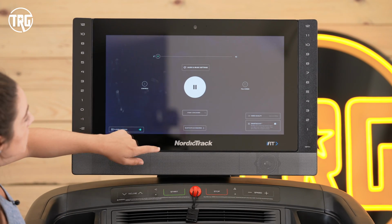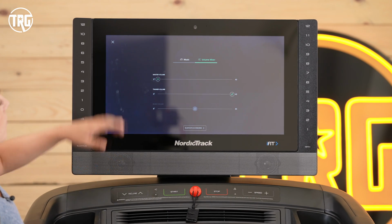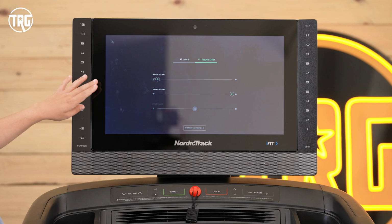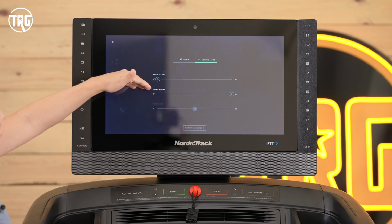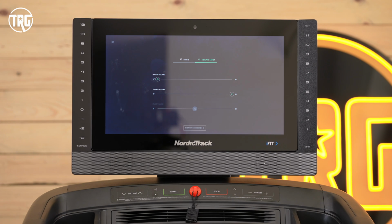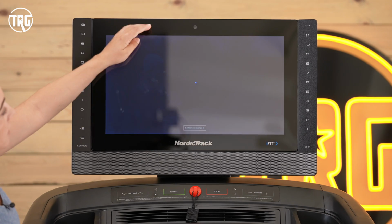And then with the music, you can go into audio and music settings. So there's a little volume mixer where you can adjust the master volume, which will adjust whatever volume you have the trainer and music at. It'll just increase both of those volumes, or you can adjust the trainer volume to hear more or less of the trainer and more or less of the music.